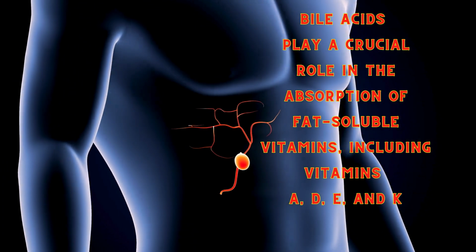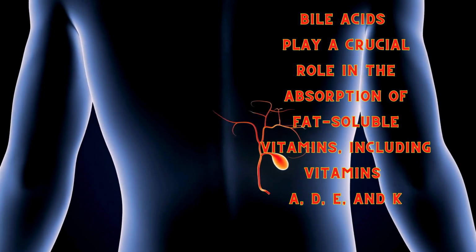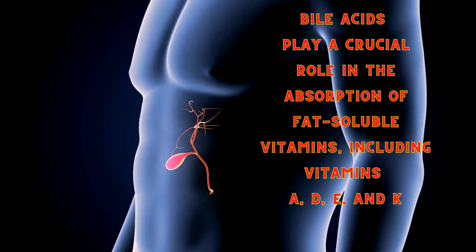Bile acids play a crucial role in the absorption of fat-soluble vitamins, including vitamins A, D, E, and K. By improving fat digestion and absorption, ox bile supplements may enhance the absorption of these essential vitamins, promoting overall health and well-being. As with all medications and supplements, ox bile may have side effects.